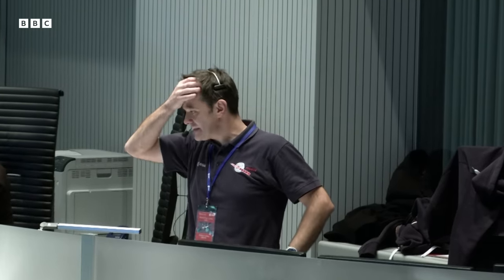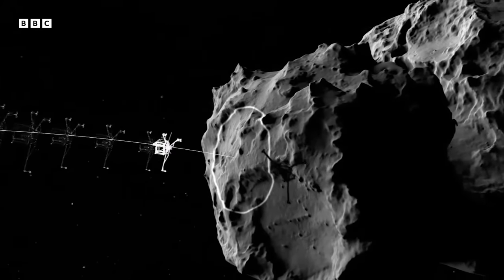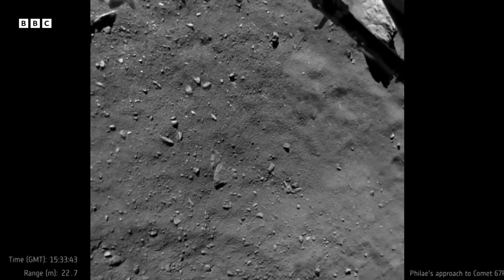But the mood in the control room was suddenly very different. Something wasn't quite right. Within a few minutes, we realized that although we have landed and although we still got radio contact, which was positive, we did not anchor, and the lander was moving again.